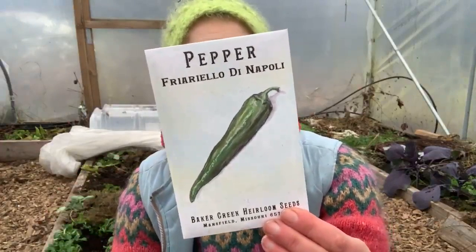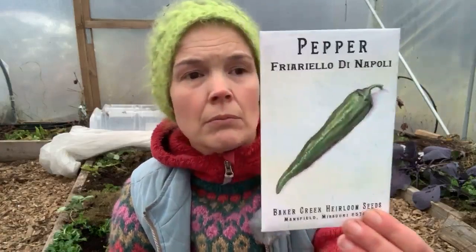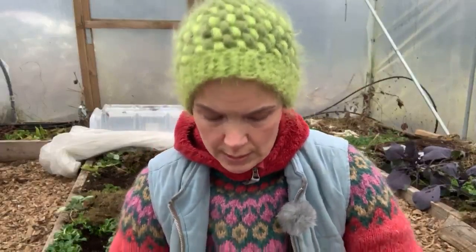A pepper. I don't know why I chose this, really. Very productive, it says, so let's hope for that. I think they will. I can harvest them both green, yellow and red. Now, no, here is what happens when I don't practice or prepare myself.